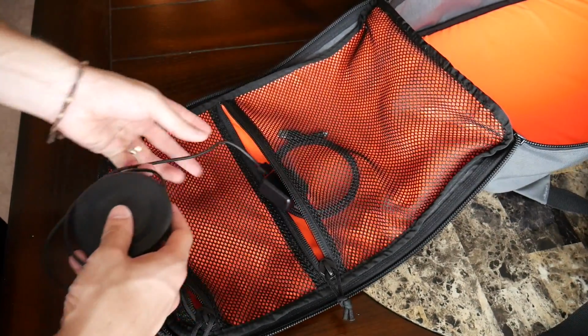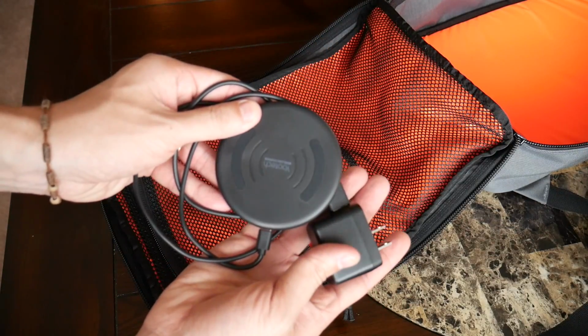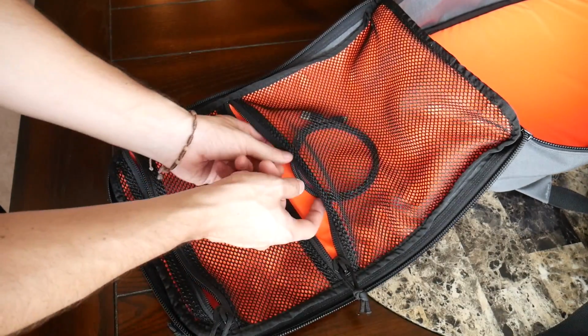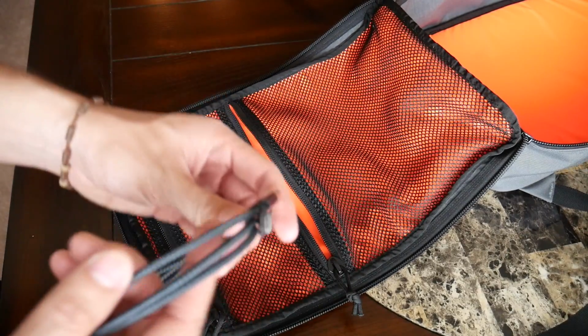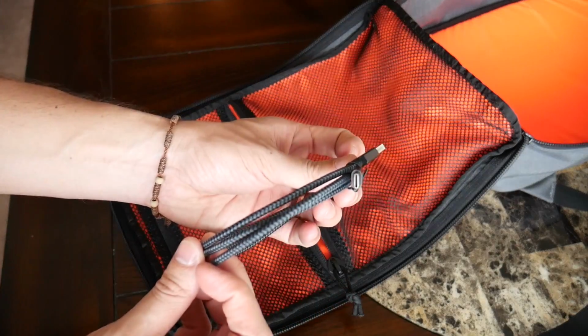And then I also have my UTech wireless charger for my phone, so that's something I definitely want to carry with me on a day-to-day basis. And then I also just have a backup USB to USB-C cable for my laptop or a phone, or I just always like to have a few spare cables in case anybody needs one.